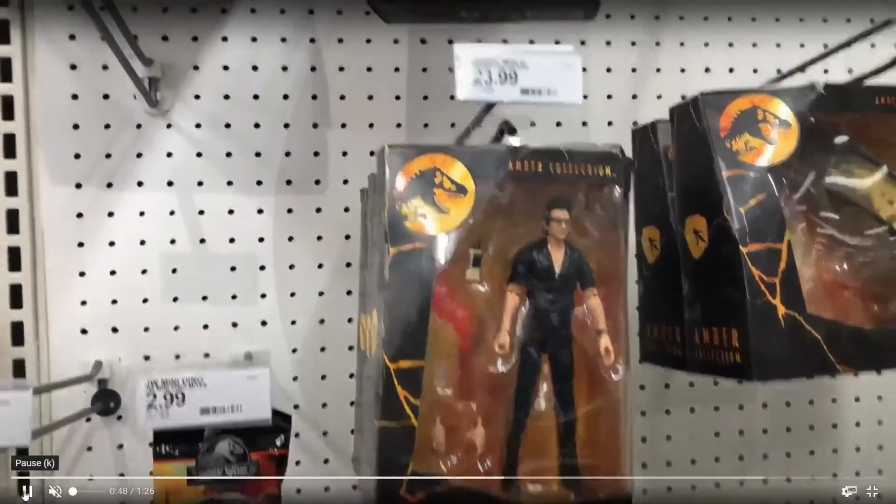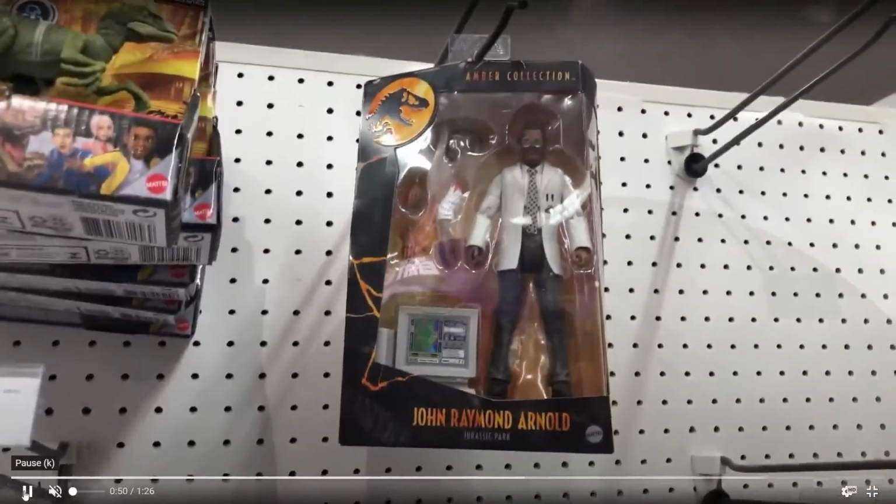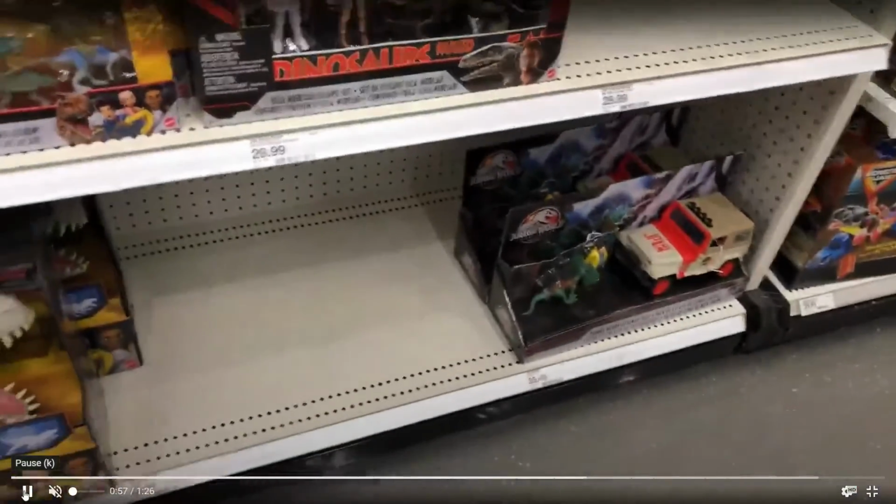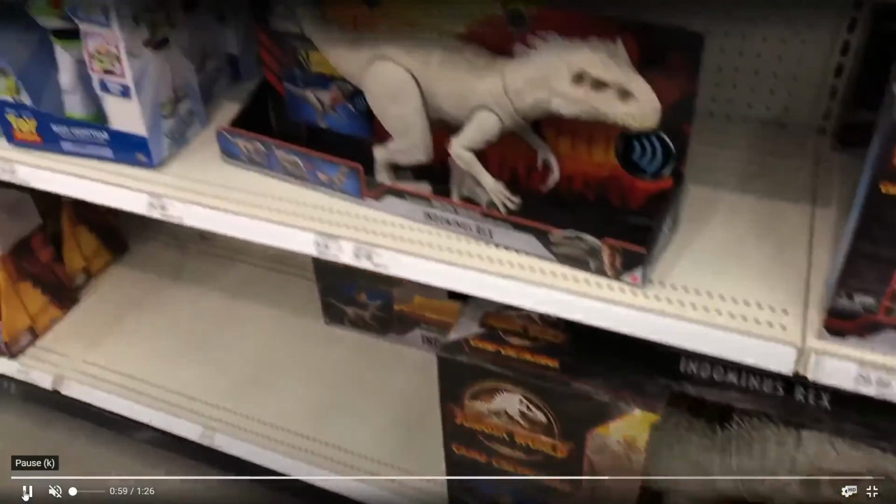If you're into the Jurassic Park stuff, this Amber collection is very cool. I think they're releasing... Yeah, you got Dr. Sally Adler down there, and the guy who runs the park. You have some of the cool toys from all the eras of Jurassic Park, so that's pretty cool.